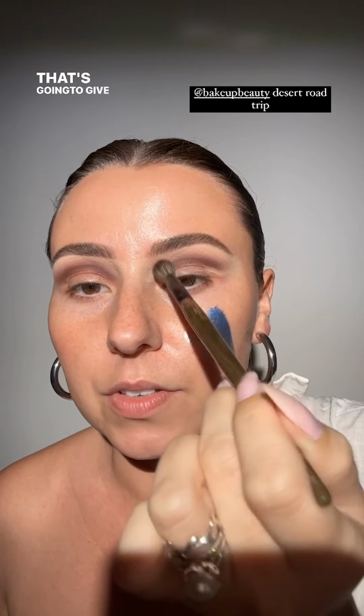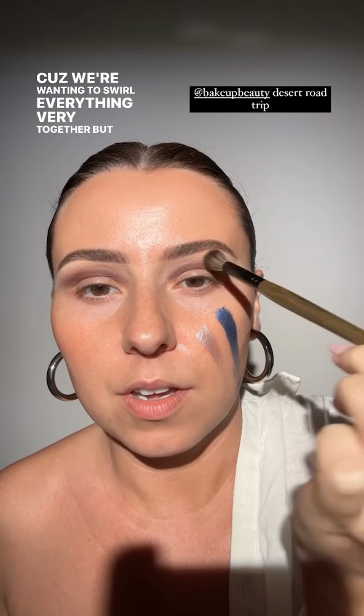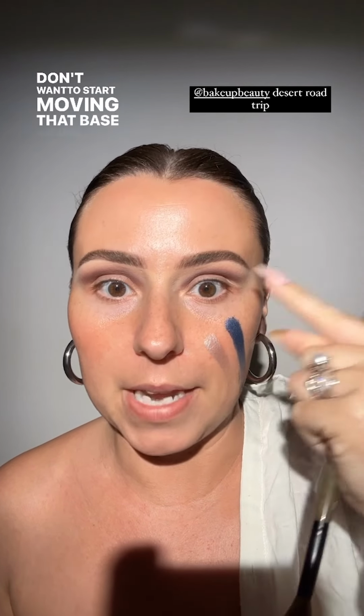Okay, this is important. I'm holding it very far back. That's gonna give us very light pressure because we want to swirl everything very lightly together, but we don't want to start moving that base around.